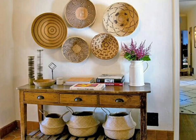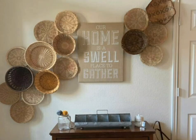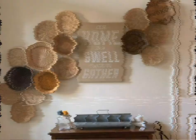A basket gallery wall is perfect for so many reasons. They are trendy, add instant texture, provide character, and not to mention that they are a budget-friendly way to fill up an empty wall.